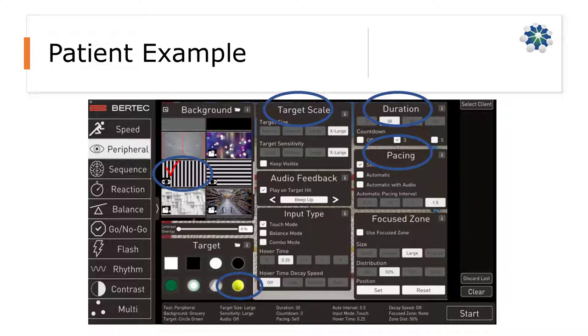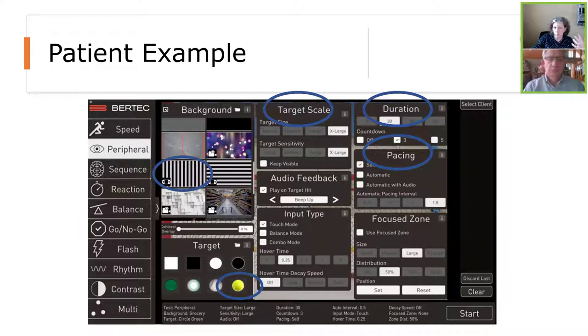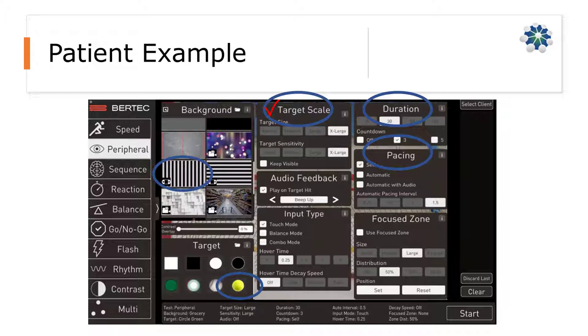The next thing I'm gonna do is I'm gonna focus on the target. So I'm going to pick a colored target for this patient. Just one example that I'm using. Sorry, I have to intermittently let people in the room here. And then the next thing I'm going to do in this touchscreen is I'm going to think about the target's scale, and maybe you want to start small and then get bigger. I'm going to, with her, I'm just going to go extra large.